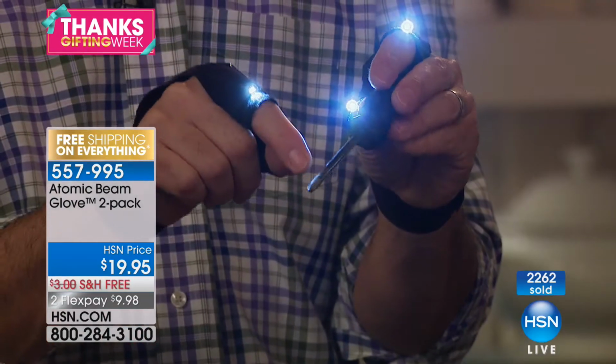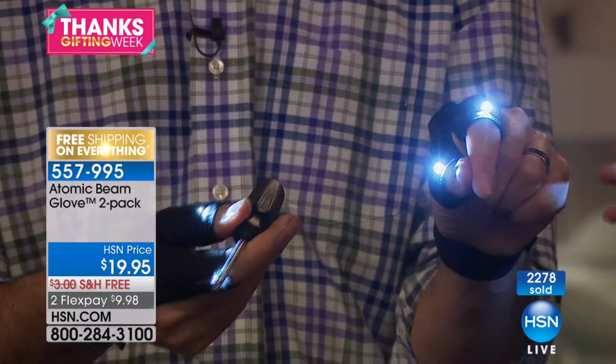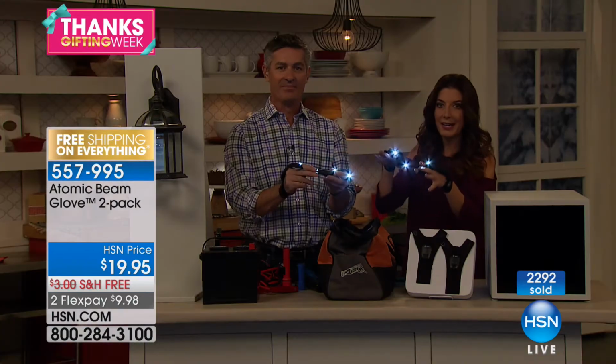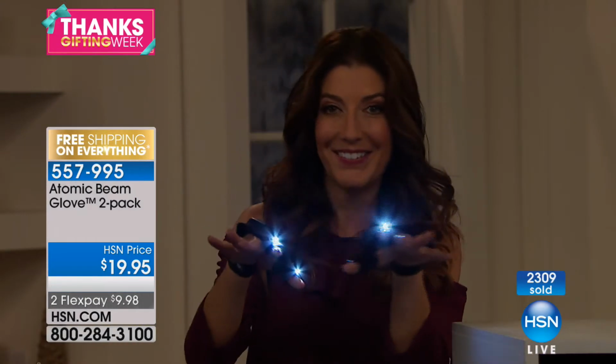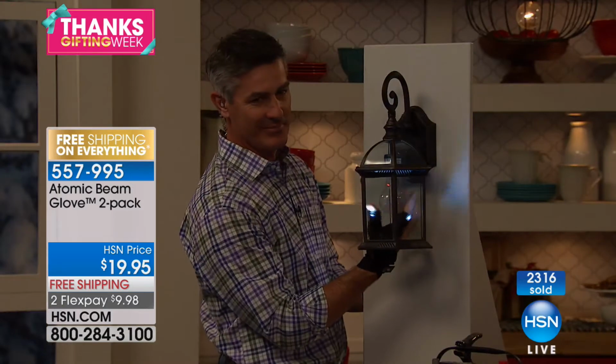How many cool gifts can you get for $10? Whether it's a Secret Santa gift, client gifts, thank you gifts, girlfriend gifts, husband gifts, guy gifts, a lot of people are hard to buy for on your list. I'll tell you what they don't have. They do not have Atomic Gloves. And you're just going to have so much fun, whether you're using them, the kids can have fun with them.